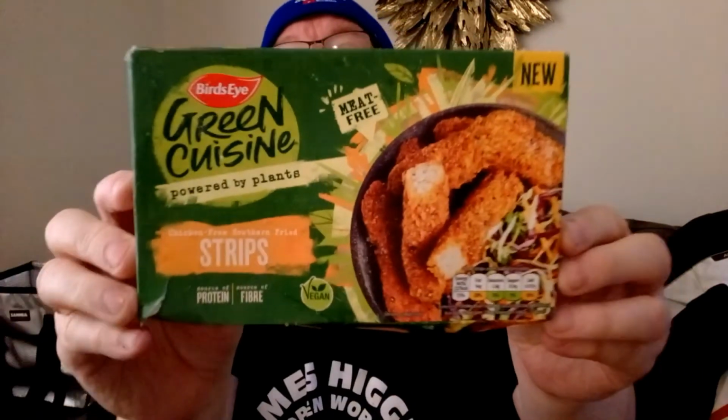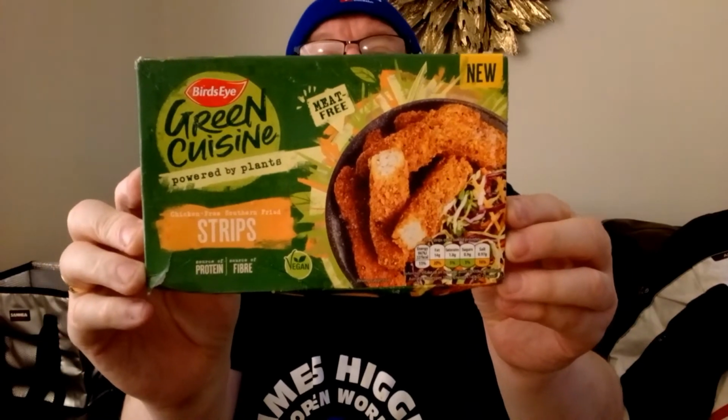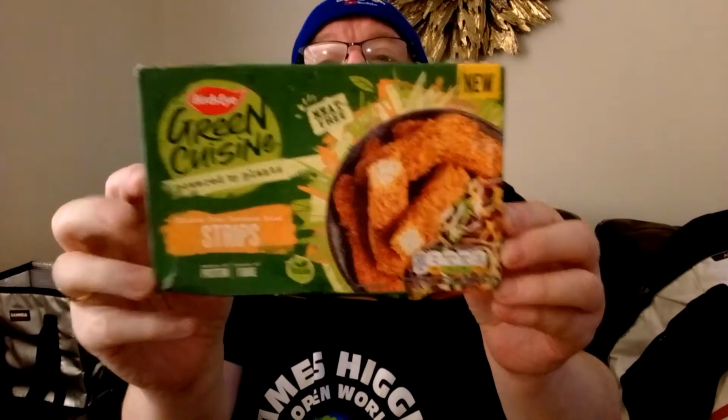Well, here it is, it's vegan. Bird's Eye Green Cuisine powered by plants. Chicken fried, southern fried strips. Vegan. There you go. So, I'll be having some of them with some chips and beans. So, I'm going to do a review of them now.